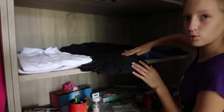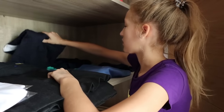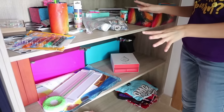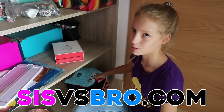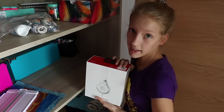Over here is my school uniforms. We got shirts, skirts, sweaters, PE uniform, PE sweater, and stuff like that. Here I have just mumbo jumbos of things. At the very bottom, I have sandals and also some more shirts. I got some merch here. And I just got these yesterday because in middle school you need headphones and I didn't have any headphones.